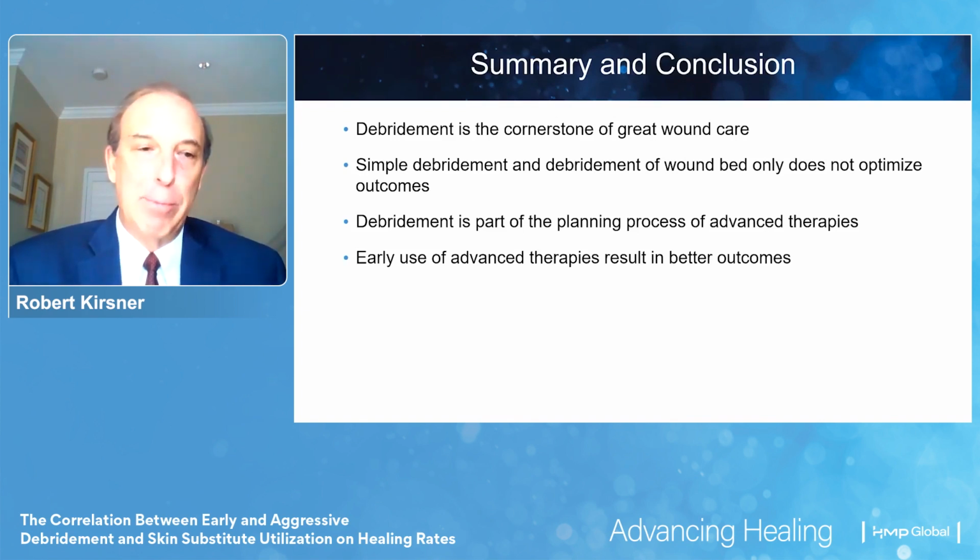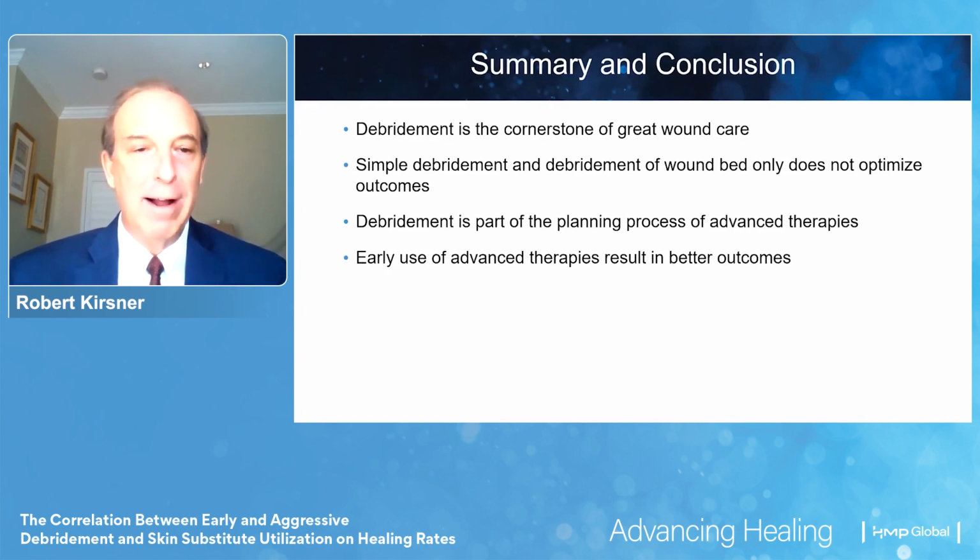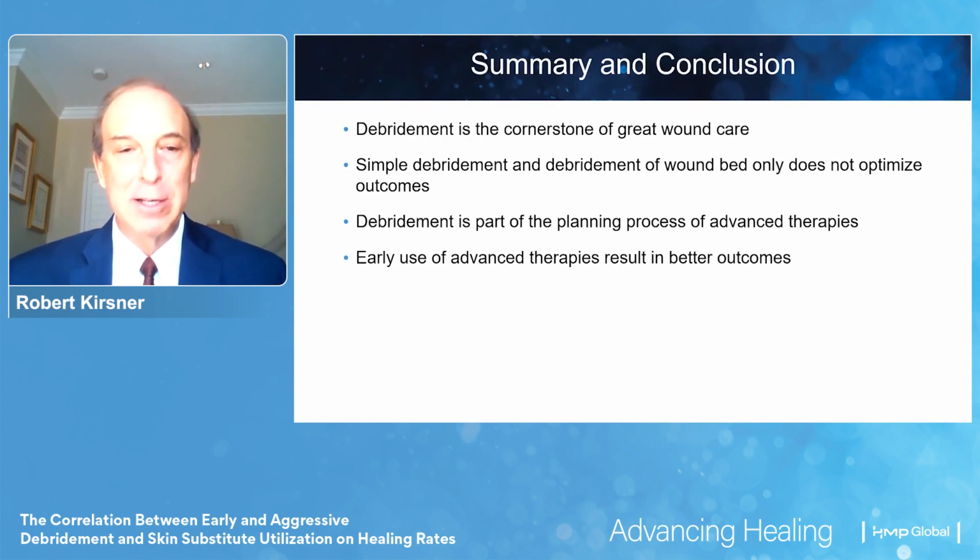And not only will that put the wound in the best position to heal, but it's also part of the planning process for the use of advanced therapies. And when you see that a wound is not responding to standard of care, it's critical to move on to advanced therapies early on, because patients experience better outcomes if they're treated earlier with advanced therapies.